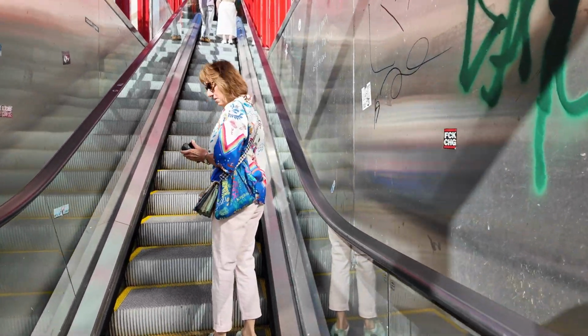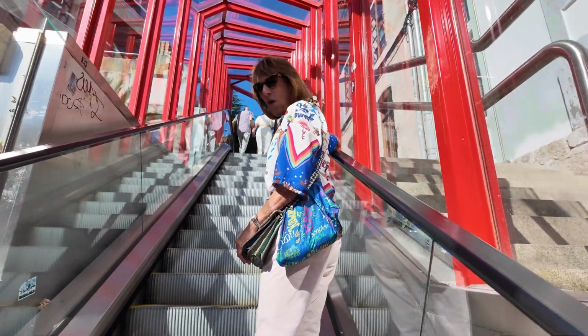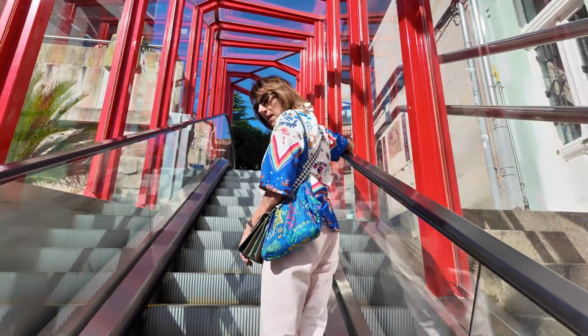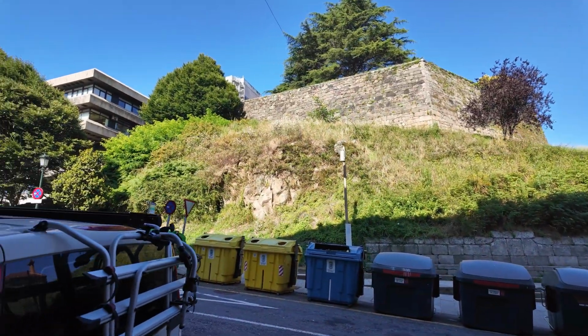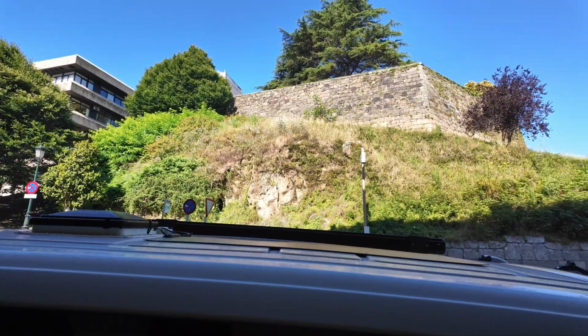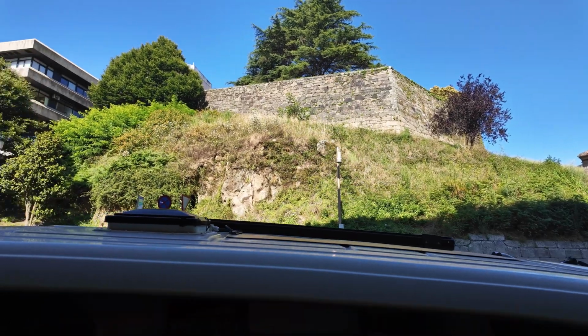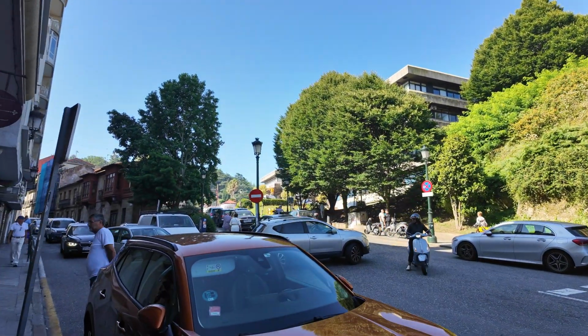Gosh, how many streets have we gone up so far? It'll take us forever to walk up all these stairs. I mean, how many blocks? Probably 6, 7. So we made it to the top on the escalator, and we're going to try to walk up onto that hilltop and get some good views to show everybody how high we are. But it's kind of different up here for sure.